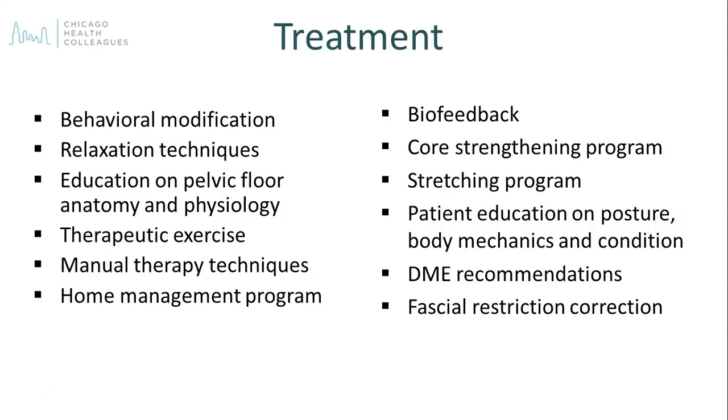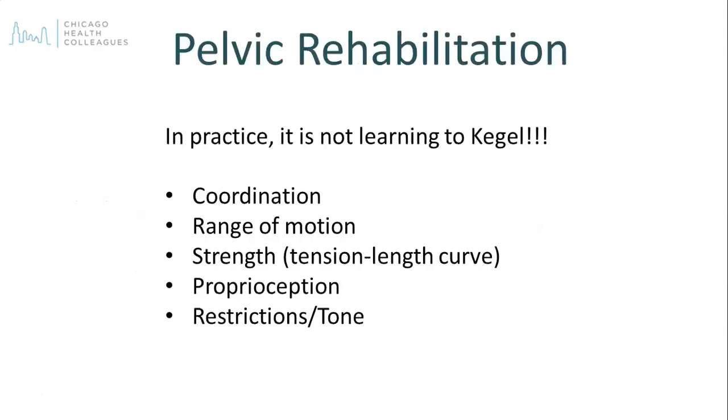We also can prescribe core strengthening, and we are looking from the neck down to the knees. So we want to make sure that everything is operating optimally and functionally, and we're not forgetting anyone. We can prescribe stretching programs, give vast amounts of education. We're looking at posture, body mechanics, other repetitive strains that may be coming from their work or lifestyle. Additionally, we may recommend some durable medical equipment based on what they need. And of course, we want to correct any fascial restriction that is maybe part of the patterning that's no longer helping that patient be healthy and happy.